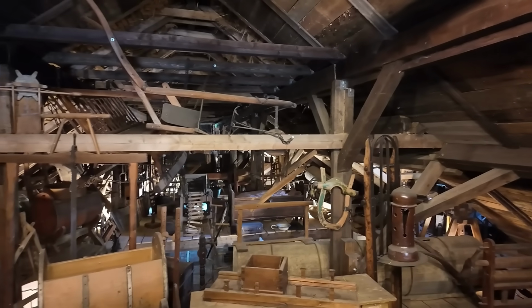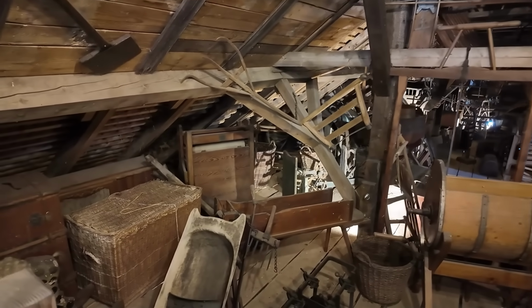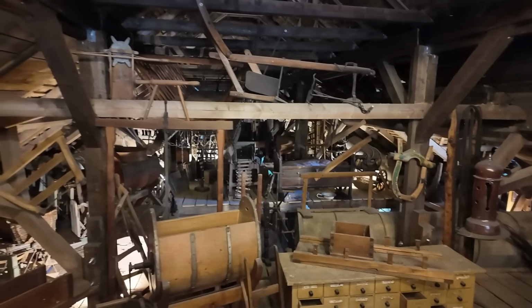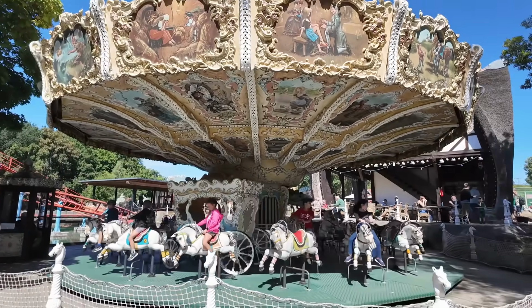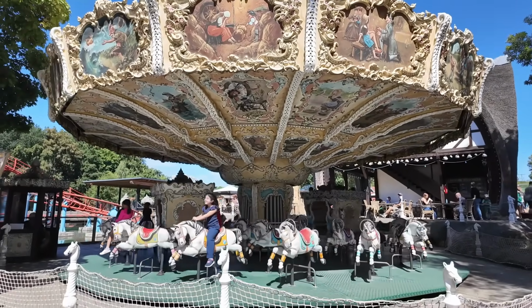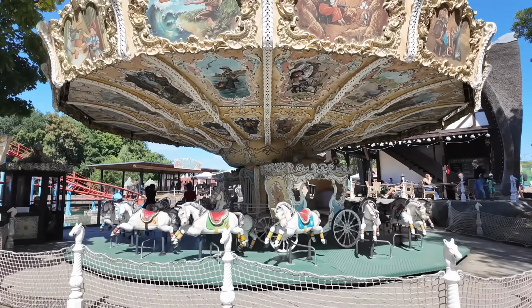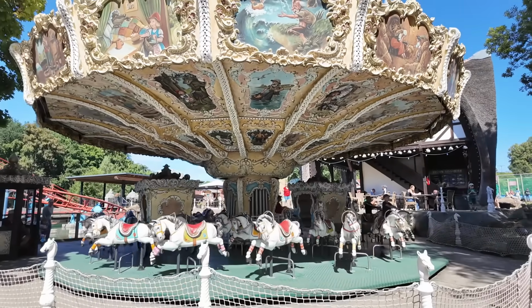Look at all this theming in here, and that's the thing. From the lady that we were chatting to, one of the managers here at the park, all these are real finds that they've got from everywhere and brought here to the park and put on display. I do love that. Nice carousel here. It's quite trippy, because the top spins the other way compared to the bottom. And obviously it's not got the horses that go up and down, they just rock back and forwards, so it's not got the bars coming up to the top.